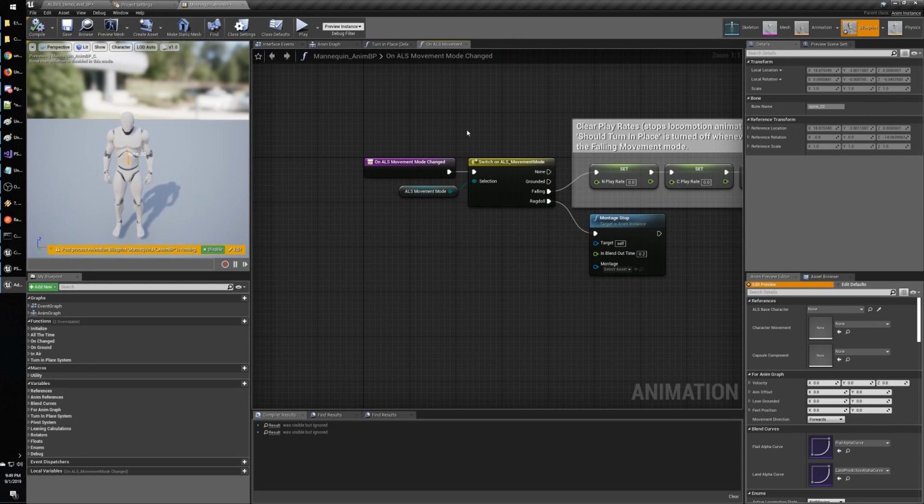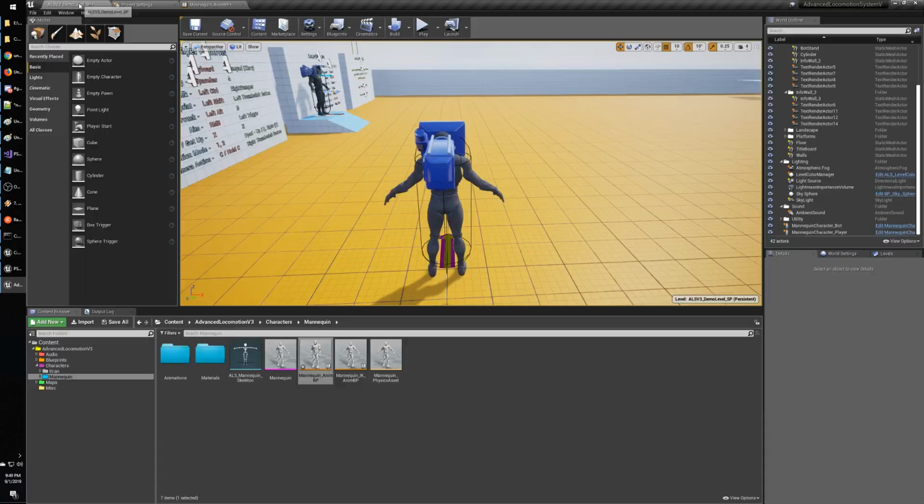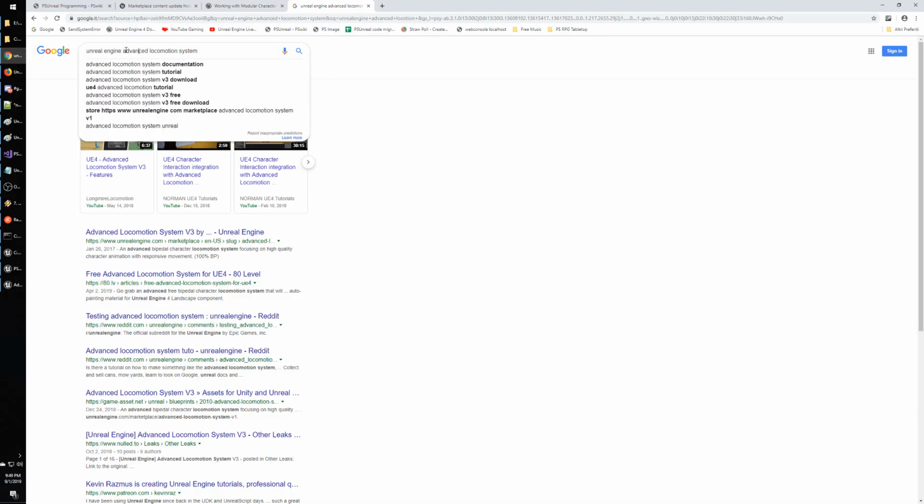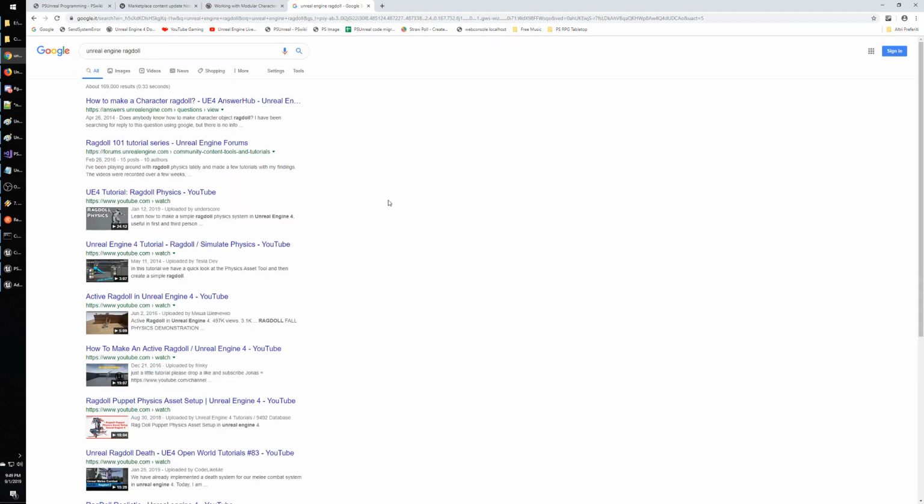But I think I butchered this project a bit to do my test. So actually I cannot show the ragdoll, but I will show you another time. But anyway, you know what a ragdoll is, right? The ability to actually fall to the ground while respecting physics.